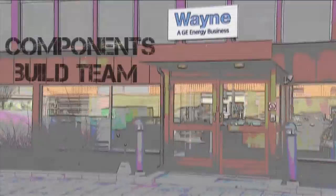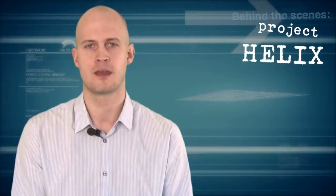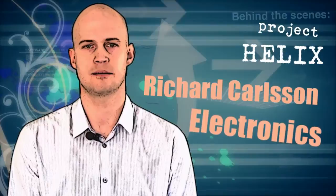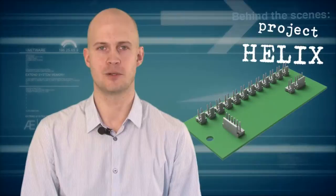In Helix, we've been responsible for electronics and cabling. My team's been involved in everything from wiring diagrams to PCBA. Helix incorporates existing IGEM and IX platforms. So in terms of electronics, the main objective doing Helix has been to standardize, improve scalability, and clean up internal wiring.